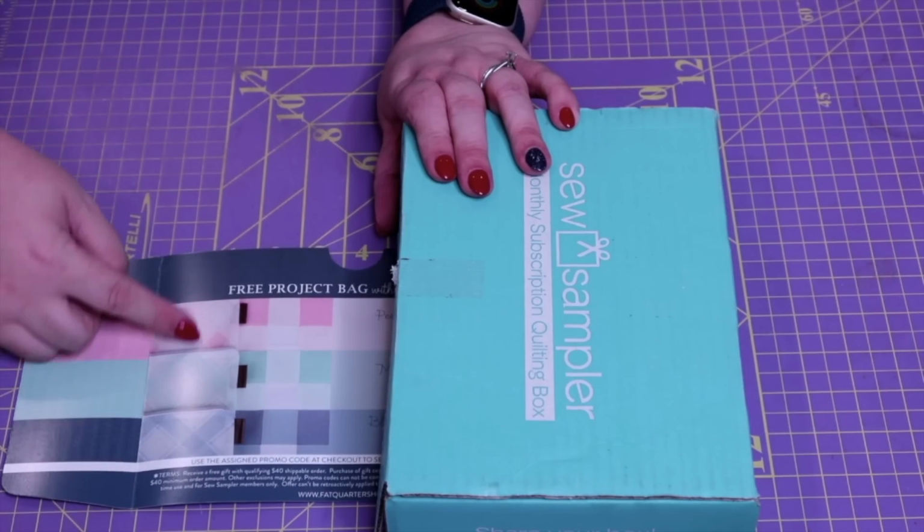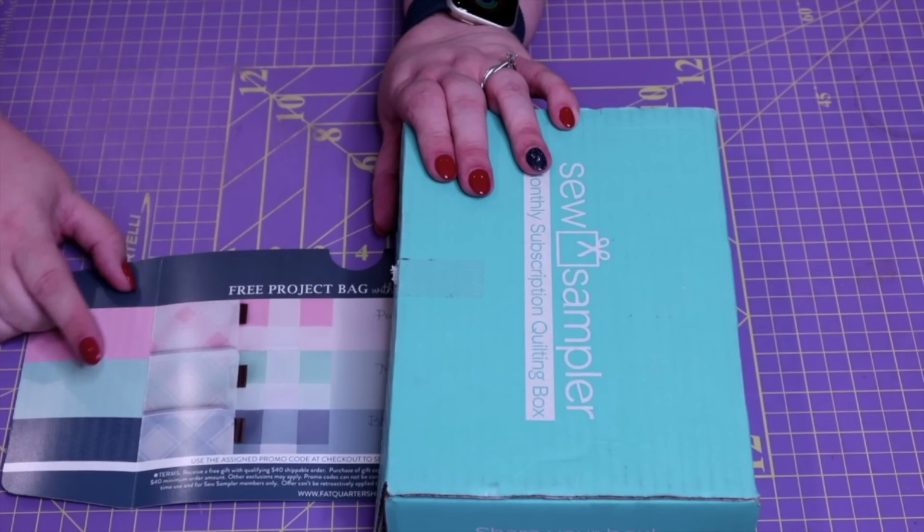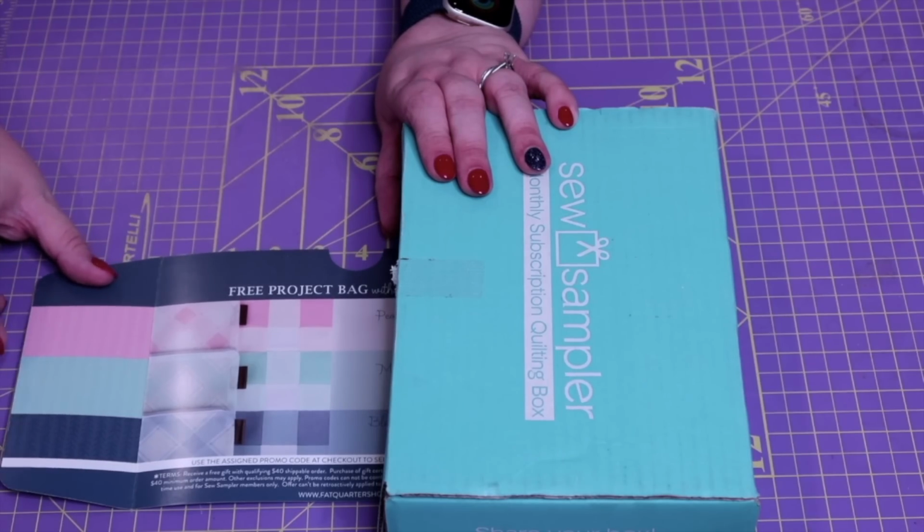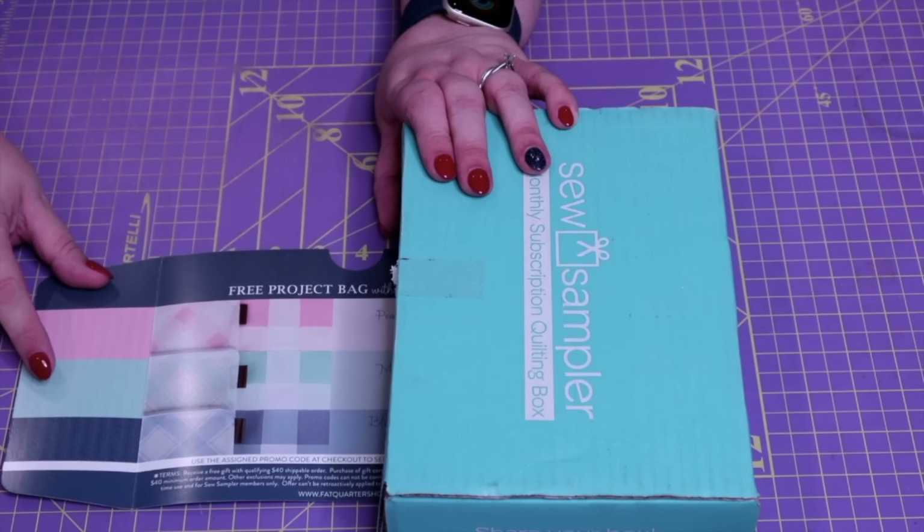Take a look at this. These are the 3 different project bags that you can choose from, either a pink, a minty one, or a blue one. If I had to choose between these 3, I think I'd go for this mint. I think that's my favorite color. Ooh, yes. Oh, wow. Okay, we got those before.